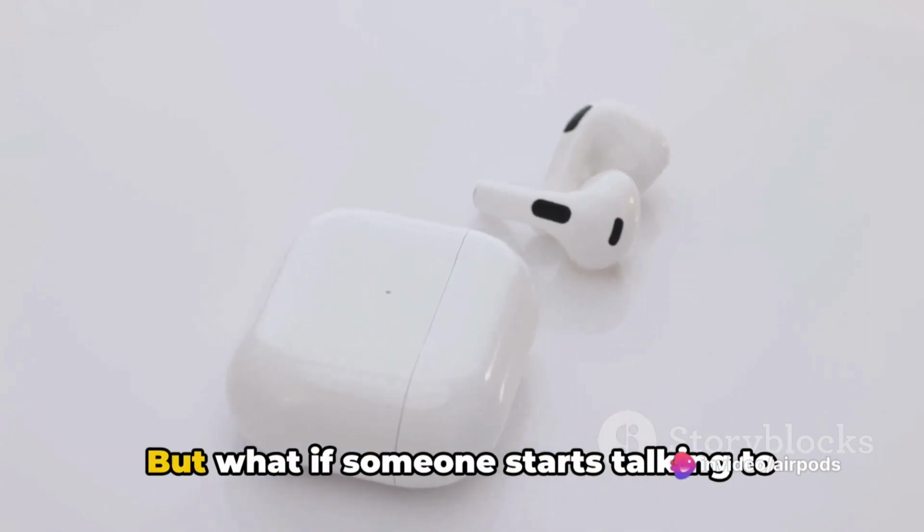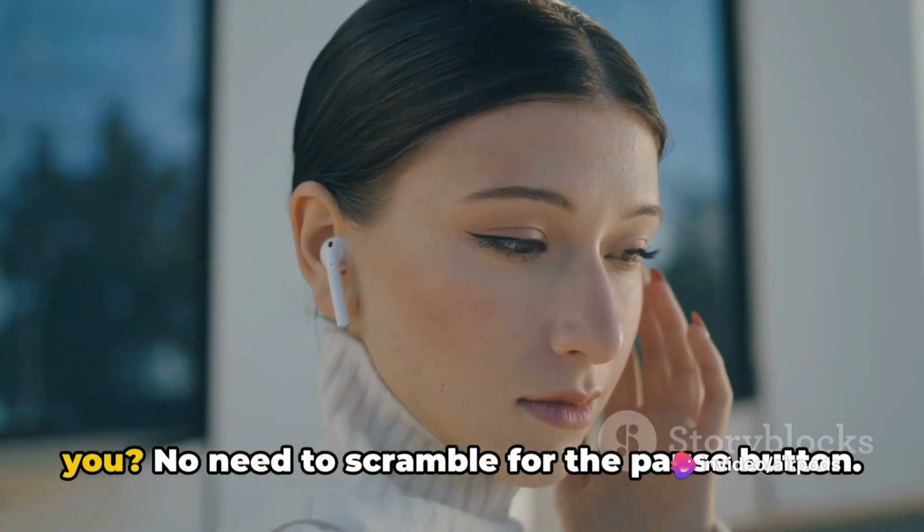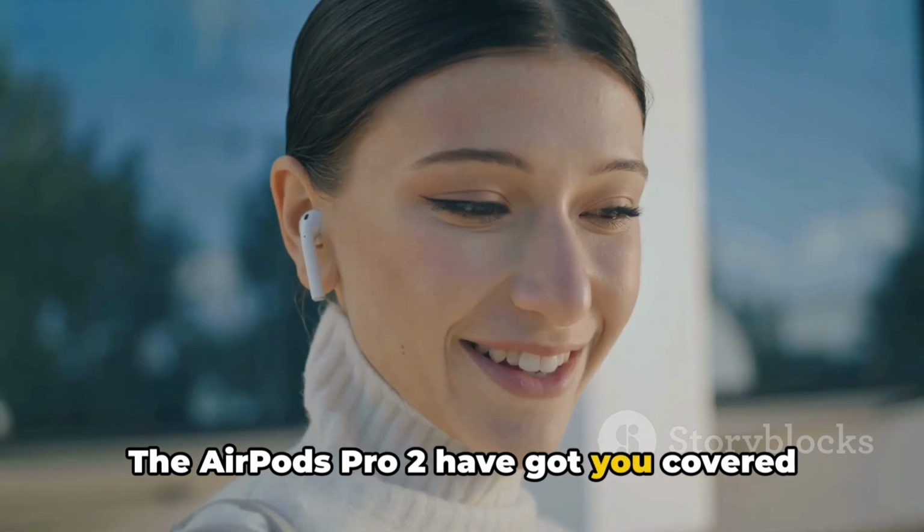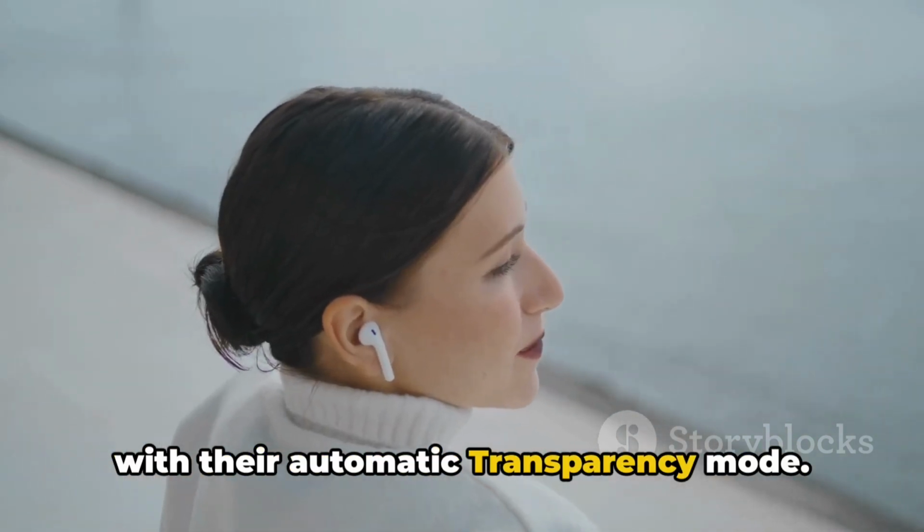just right. But what if someone starts talking to you? No need to scramble for the pause button. The AirPods Pro 2 have got you covered with their automatic transparency mode.